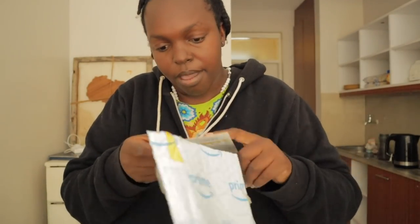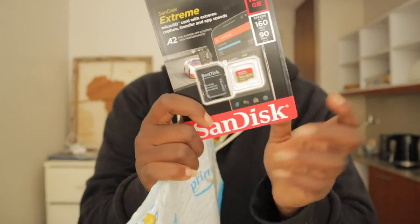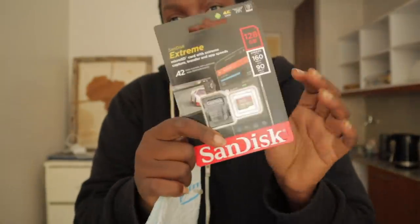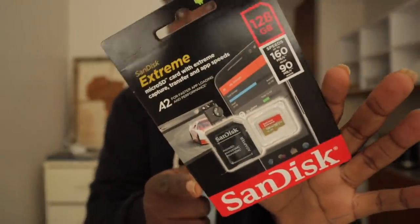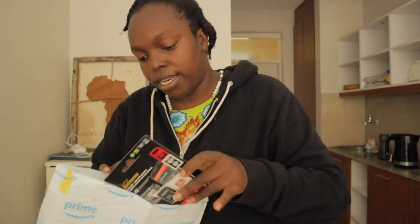It's a memory card. I had to buy this memory card. How many GBs? Because I always need space. It's 128 GB, and this one will work wonders. I normally delete my stuff, guys.